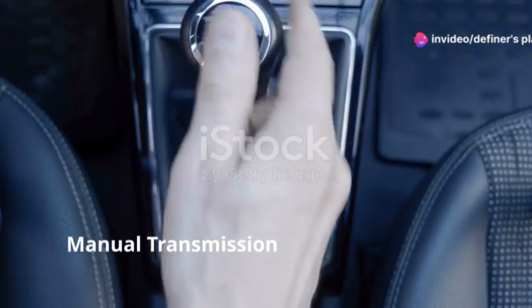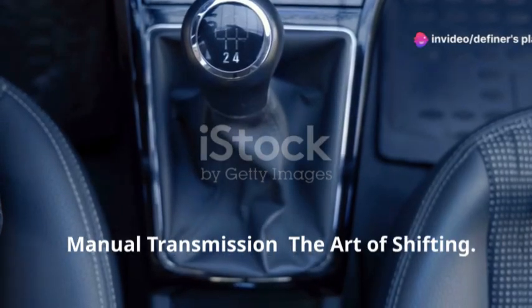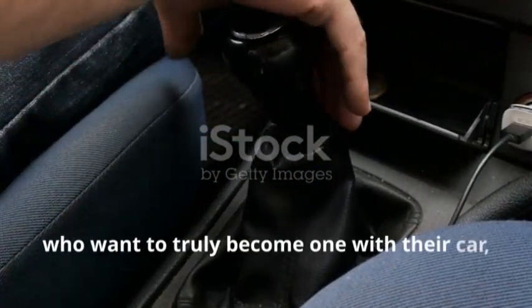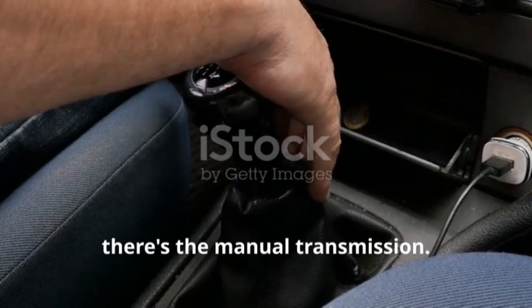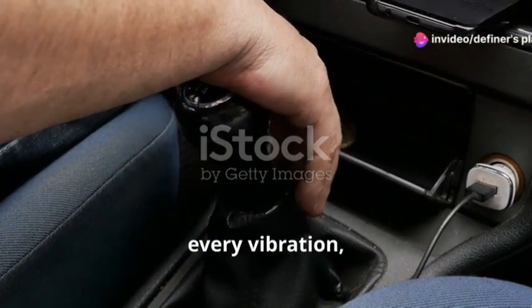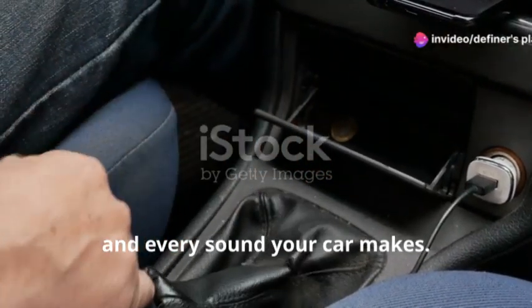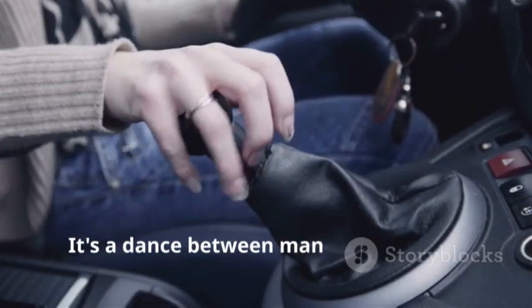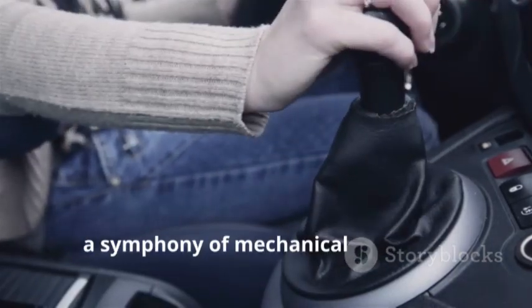Manual transmission. The art of shifting. Now, for those who like a challenge, who want to truly become one with their car, there's the manual transmission. It's not just about driving, it's about feeling every movement, every vibration, and every sound your car makes. This is where the real driving experience begins. It's a dance between man and machine, a symphony of mechanical harmony.